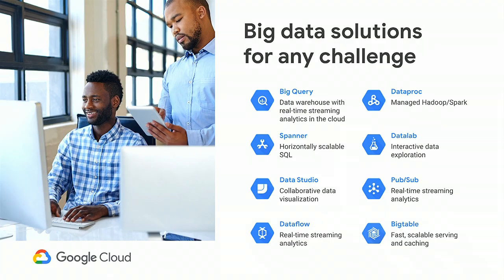Aside from our network products, we have an entire suite of data products that are tailor-made for whatever challenges you face, whether that's needing to query petabytes of data or ingest millions of rows per second. The cool thing here is that as a cloud customer, you have direct access to the software systems that we've built for our ads business. Many of these products, BigQuery, Dataproc, Spanner, Pub/Sub, and Bigtable, can all manage the scale of our ads products. And you can use them today: open standards with proprietary performance.